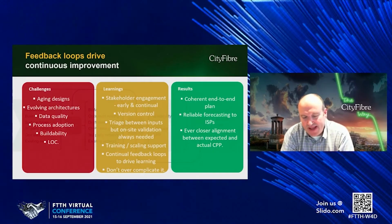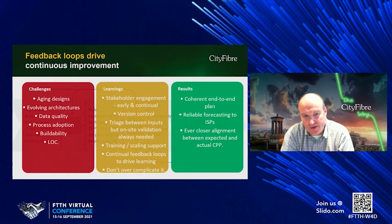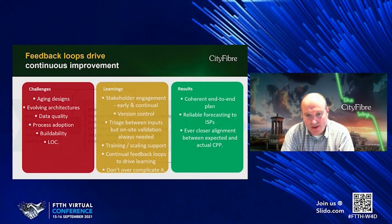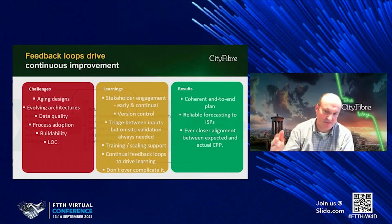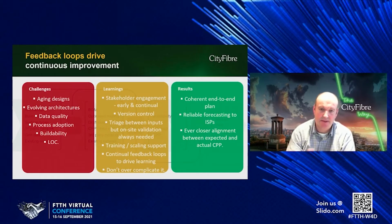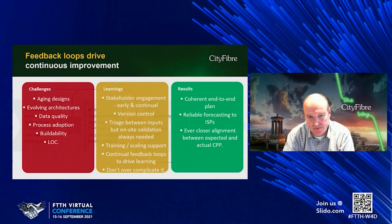And then the last one from me really then is, if you roll all that together, what we've learned over this time is aging designs. Especially when you go to a hybrid environment and you're using third-party networks, those networks change and evolve. So getting too far ahead of yourself on design is a challenge, because when you actually go to implement that design, things have changed. But also you can't go too slow, because otherwise you'll have waiting time on your construction activities, of course.